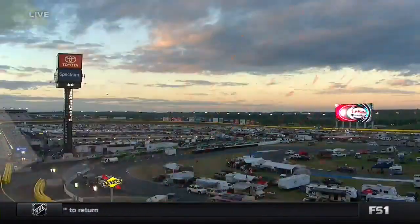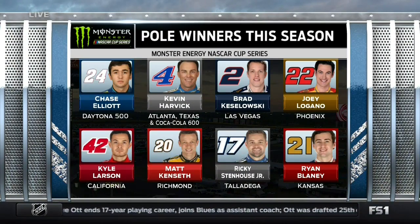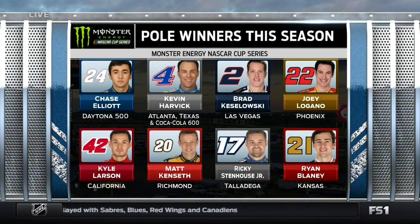Got that win for Richard Childress. And Harvick, now with 3 poles, leads the league in that category. They're your pole winners so far this year. Look for those drivers next February in the Clash at Daytona.